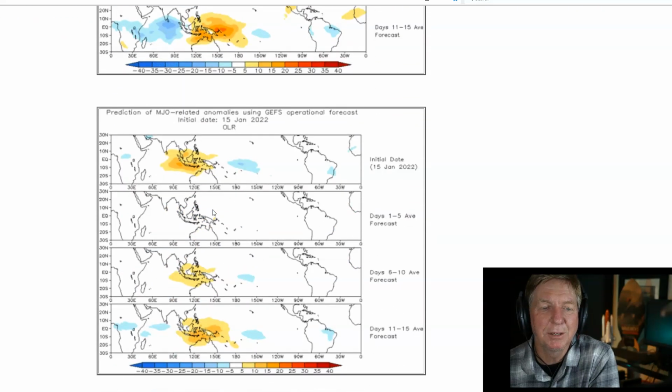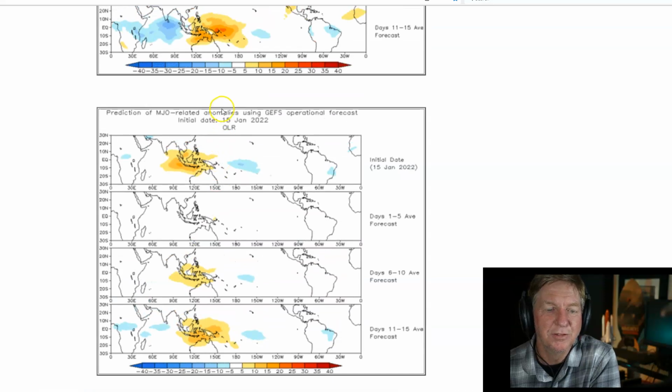The dynamic model, we'll keep both of them in here, paints a little bit of a different picture. 5 days from now, no MJO activity at all. Same thing on 10 days. And then 15 days from now, 2 weeks from now, maybe a weaker inactive phase of the MJO setting up in the West Pacific. So the statistic model here, the dynamic model here, both suggest we're moving towards the inactive phase of the MJO. The question is, one says stronger, the other says pretty weak.